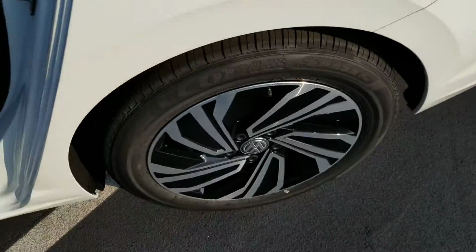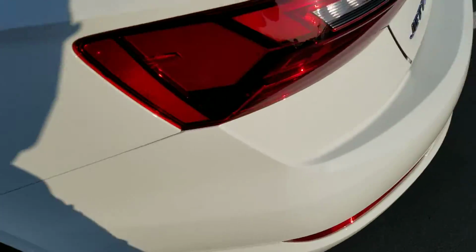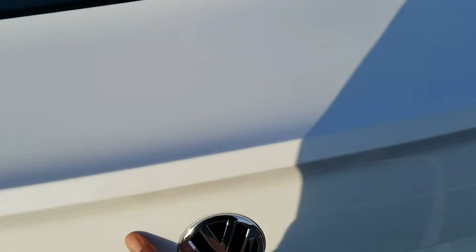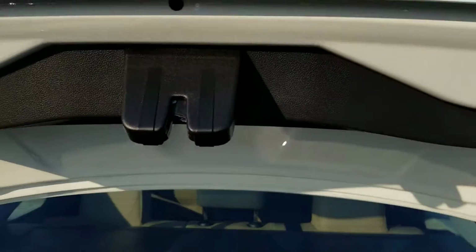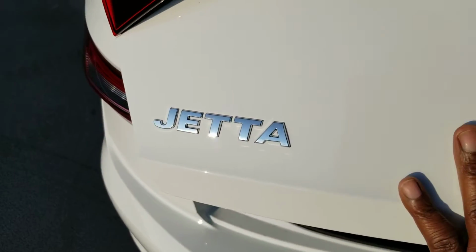There's a look at your wheel. Looks like flights are picking up quite a bit again. There's another plane right there landing, so we can pick you up definitely. Jetta nameplate on the back. Here's a look through to the trunk.